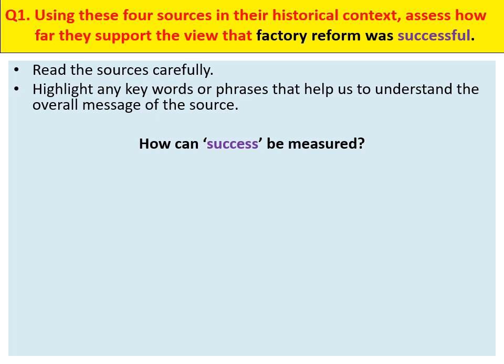So going back to the question, using these four sources in their historical context, assess how far they support the view that factory reform was successful. So we're going to start off with some simple instructions on how to answer any question, and then we'll start looking at the sources in depth. So obviously you need to read the sources carefully. Some teachers actually recommend you read the sources before you even read the question. I think that's a little bit too far. The most important point is, do you understand exactly what the question is asking? So obviously this is about factory reform.